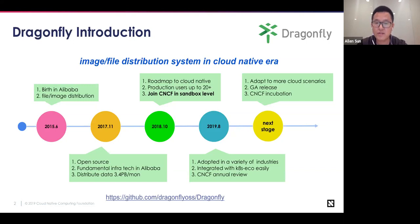Thank you. Later we will talk about how to support image distribution. It will introduce another component, but without this component, it can be used to distribute files.